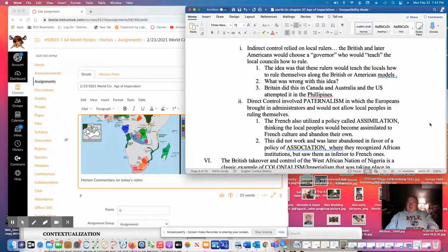Britain did this in Canada and Australia and the United States. And the United States attempted it in the Philippines. However, there's one thing worth mentioning about the way the British did it in Canada and Australia, and how the United States failed to do it in the Philippines. In order for this to really work, where the European country comes in and sets up shop, in both Canada and Australia, the British wiped out the local native populations.